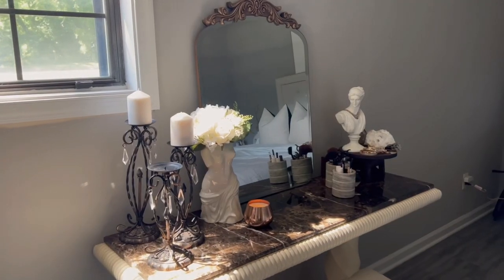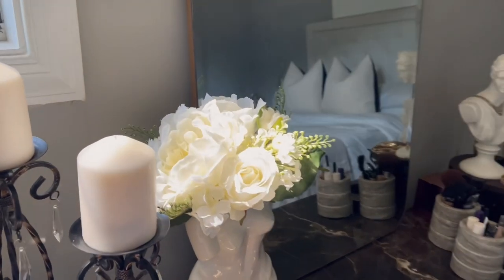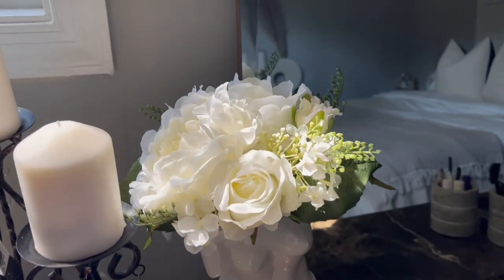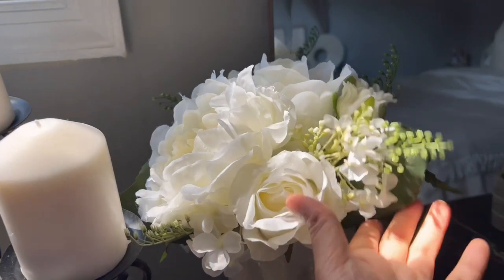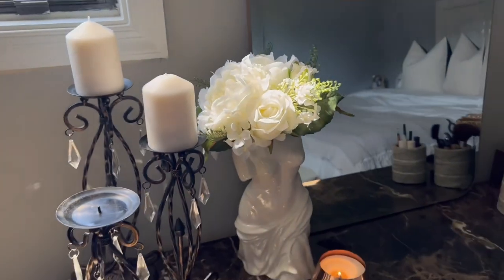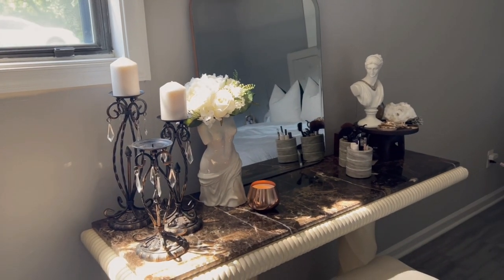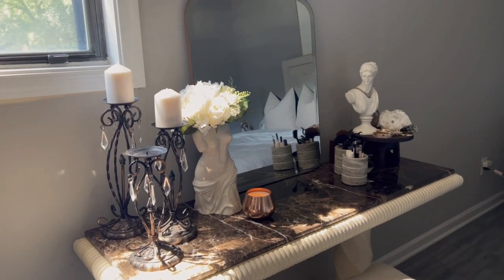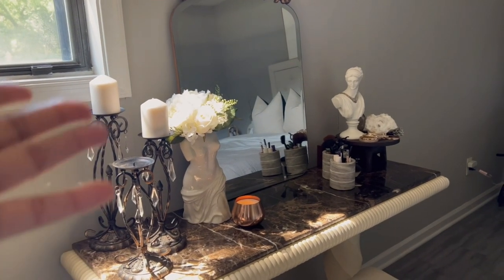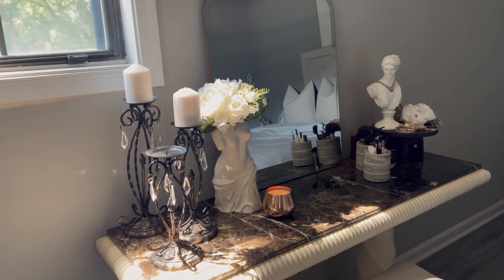So moving on to my vanity area, I recently got these flowers from Hobby Lobby, and they are so cute. It's a mix of hydrangeas and roses and just different things, and I really like it. I don't really tend to have flowers, but for my vanity, I kind of wanted to have something more feminine, and it was 50% off as well, so I said why not. But it really tied everything up here.